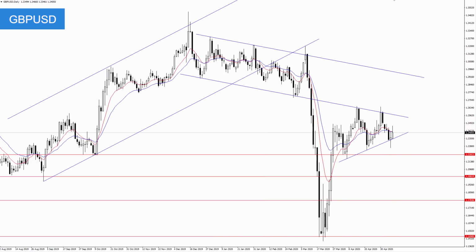So the British pound continued to consolidate last week, and here we have the daily time frame where you can see that we have this lower support level. This is something that I've been talking about now for a couple weeks, and this lower support level is holding on a daily closing basis.